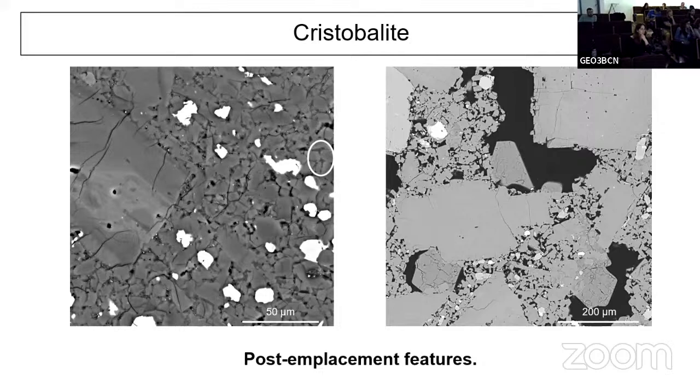Importantly, these are post-emplacement features. Okay, so they're not from the magmatic melt, right? So cristobalite in these rocks, we don't think is crystallizing from a melt phase. We really think it's some sort of secondary mineralization. And so, to fit Mike's definition of alteration, we think it's alteration, okay? So something is happening to the rock that is then allowing for cristobalite to form. That cristobalite is changing the pore structure of that rock. And so the pore structure of that rock must therefore influence the permeability of that rock. So the hypothesis is that the formation of cristobalite changes the permeability of volcanic rocks.